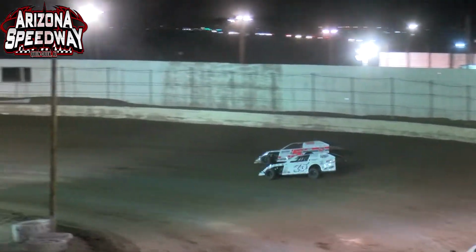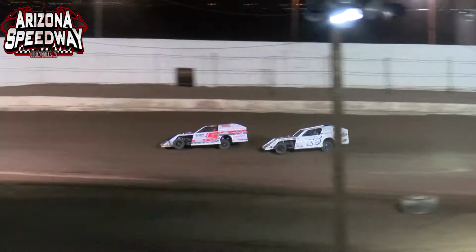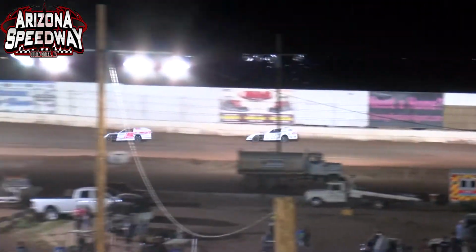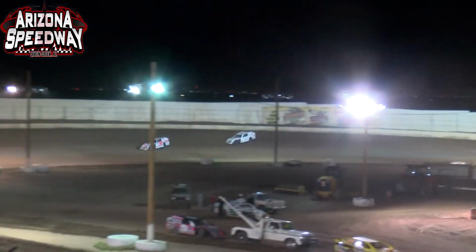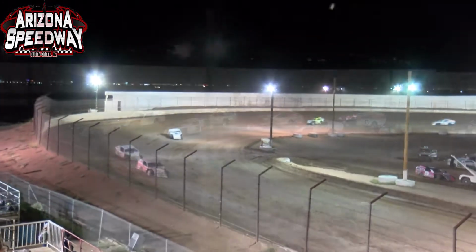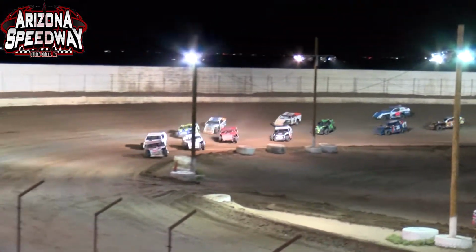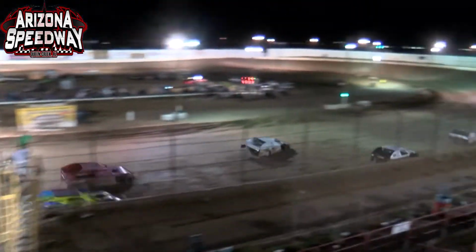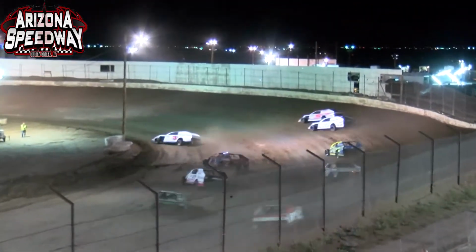Now Baca is trying to drive underneath the 5M of Madrid. Madrid, though, is able to hold off the 75 for now off of turn number 2. He has about a car length and a half advantage over Baca going into 3. Yellow flag will fly. Denver Dodd is 10th. Green flag in the air. We're underway. 12 cars left in this one as we are at 14 laps to go.